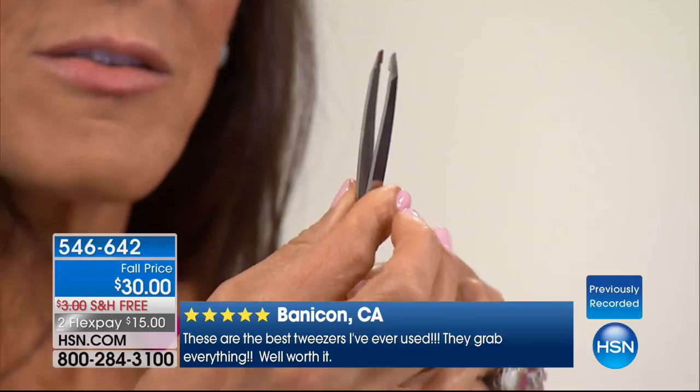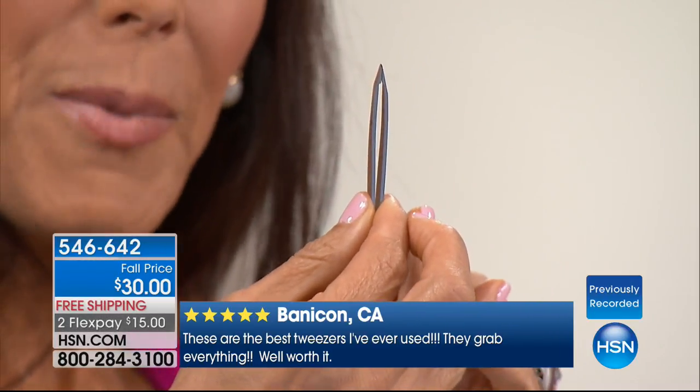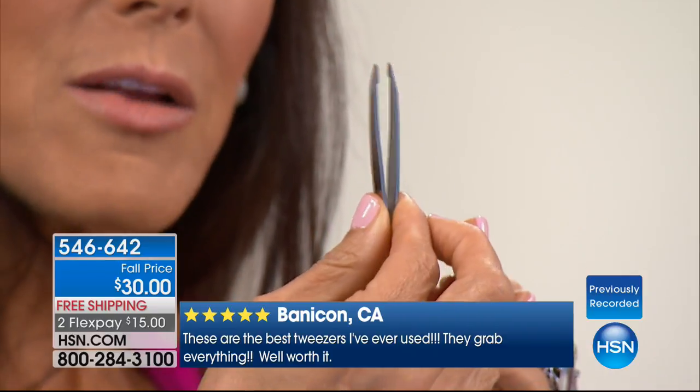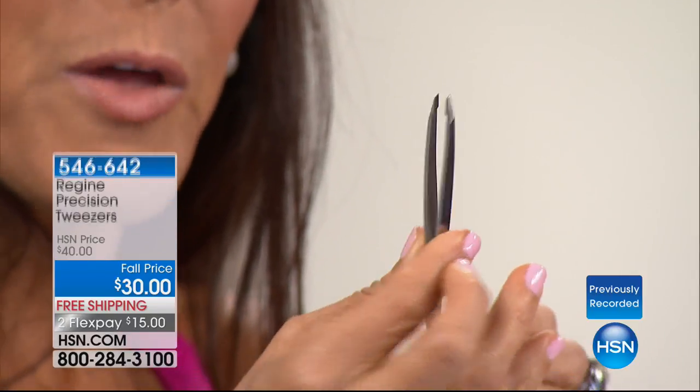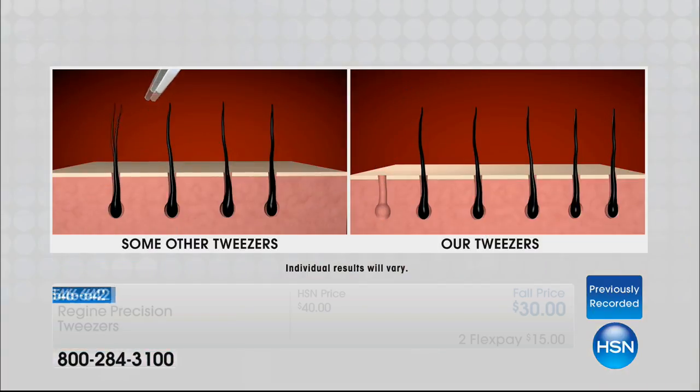The Swiss are world famous for their meticulous attention to detail in precision craftsmanship. What we do with these tweezers, we put an etching on the interior of the tip. Yeah, I can see that. What that does is create a more enhanced grip so that when you go to remove the hair, it is going to beautifully pull the hair out from the root. These tweezers don't require any sharpening.